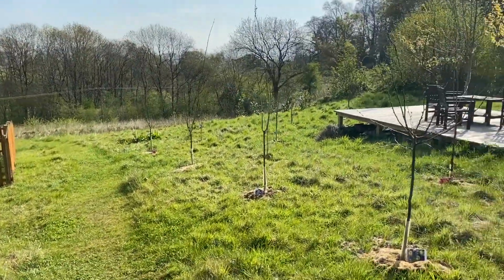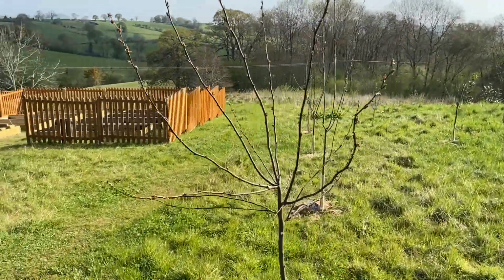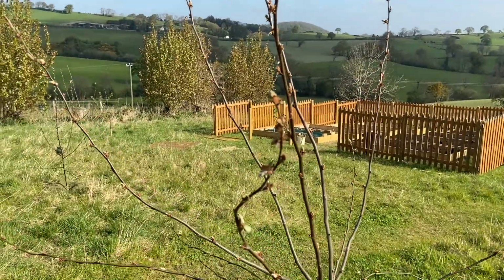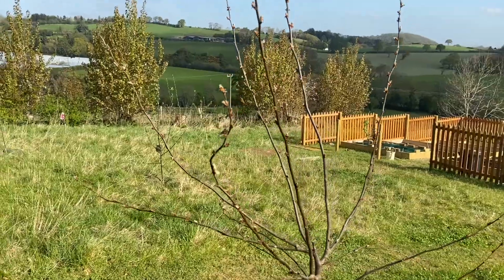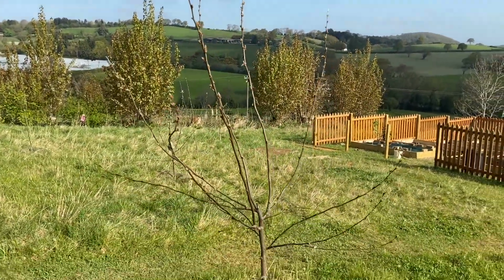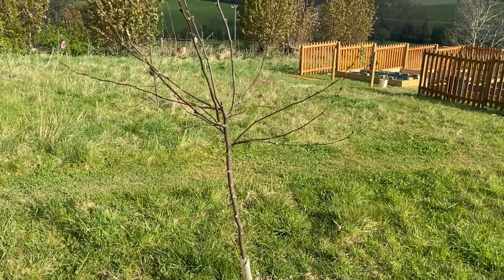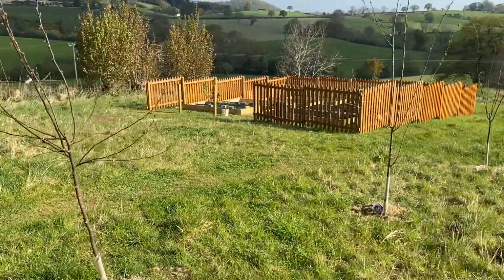Moving across to this side, the quince is a mixed bag. I've never really seen a quince tree in real life, so the leaves are a bit odd. I don't know whether there's something wrong with it or whether this is just the way it's supposed to look, but it does have fresh leaves coming out, and it seems to be doing okay. So again, as with the cherry trees, we'll continue to watch it.